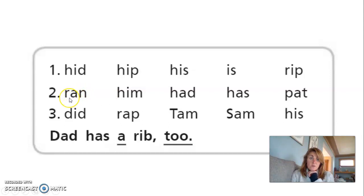Let's sound it out. I want you to pause the video and try to read the word yourself, and then unpause it and listen to my reading. Don't just listen to me, because then you won't really learn.